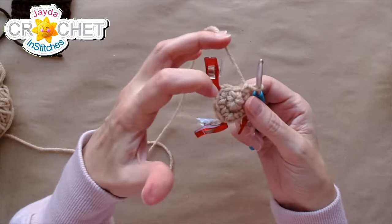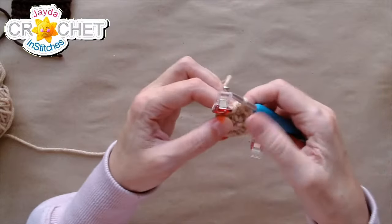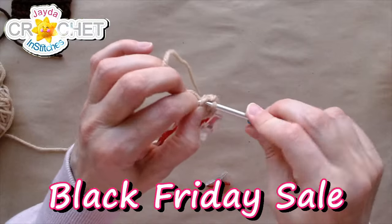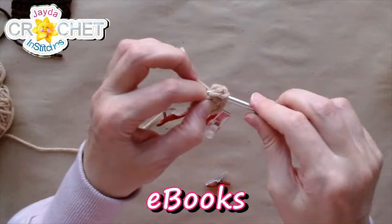I'm going to do one more row where I single crochet into the next stitch. I'm going to continue that little corner thing in the chain one spaces from the previous row. So into the chain one, very nice and tight, single crochet, chain one, single crochet.